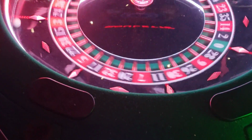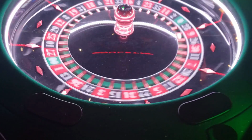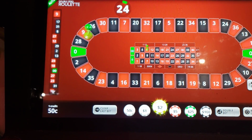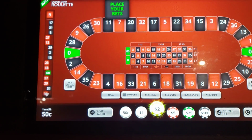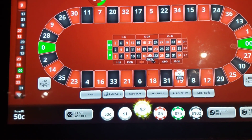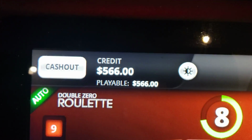So we got 10 bet on 27. That'll pay us $350 plus our bet back. Nope, not this time. And it's 9. That was a cold number. Like to bet 19 after 9. Just put a little bit on that one. We're still over 500. We're holding our own.